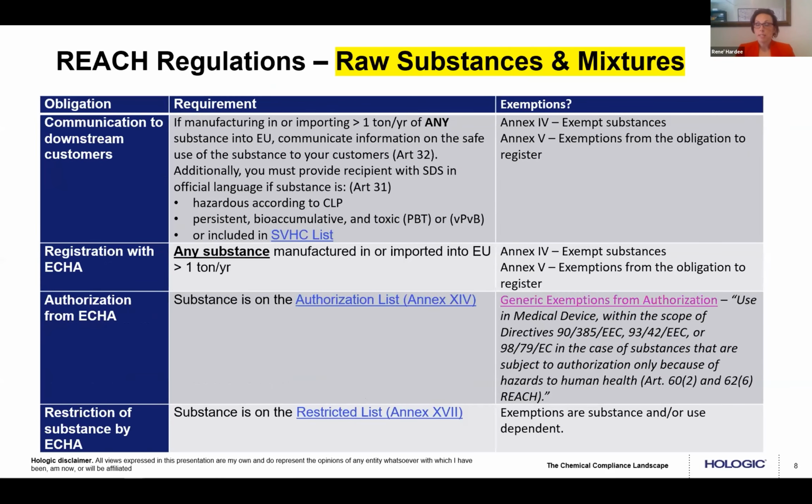Okay. This is a similar exercise for raw substances and mixtures. You'll notice that we still have the same obligations here on the side, but the actual requirements might be a little bit different, especially for this first one. The first requirement: if we're manufacturing in or importing greater than 1 ton per year of any substance. Now remember, with articles, it was a substance that was on the SVHC list. This is any substance. Any substance that we're shipping into the EU greater than 1 ton needs to be considered for communication to downstream users.